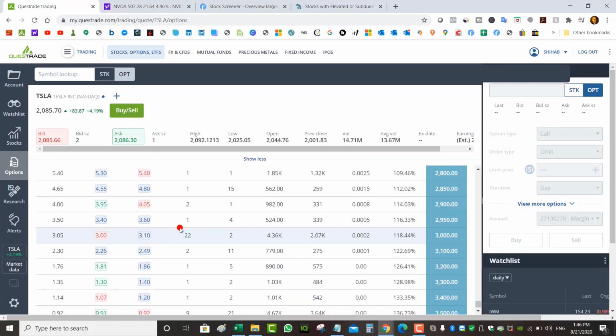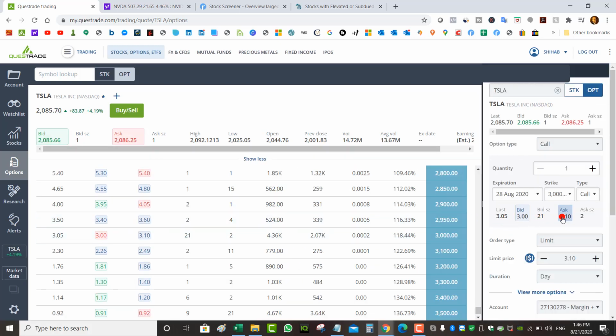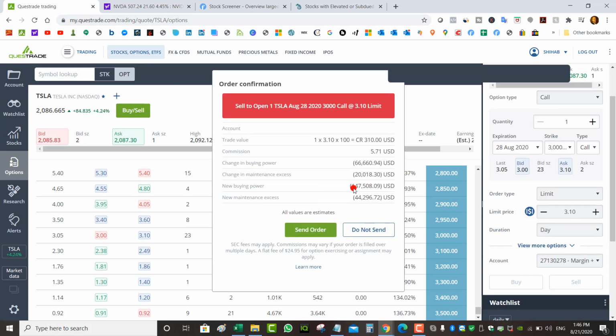Let's just see what the capital requirement is for the $3,000 strike. It's about $20,000. So I can afford it right now. As you can see, it's not telling me not enough buying power. It'll take up $20,000 of my buying power, but I'll make $300 with an almost guaranteed. Is it guaranteed? I'm not sure. Tesla is crazy, but in normal situations, it is almost guaranteed.